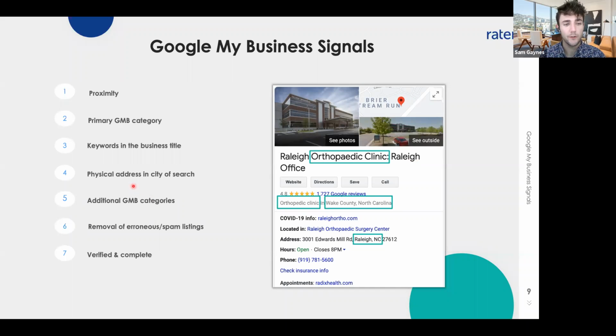And then physical address and city of search. This was a good example because you'll notice that it says orthopedic clinic in Wake County, North Carolina, and the address is Raleigh, North Carolina. So sometimes there's just a difference. One's a postal address, one's a mailing address.